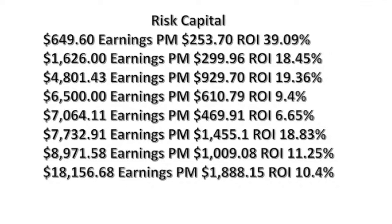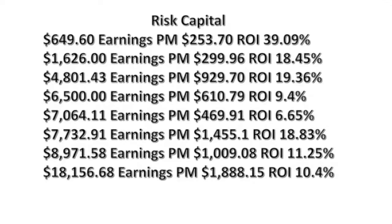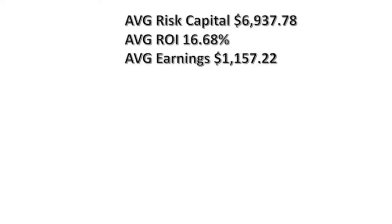Now, looking at all of those ROIs, ironically, the one who's on 649 has made 39%. So, imagine if the guy that had the 18,000 was choosing the same tokens that the guy was for the $649. If you take the average risk capital, there was 6,000. So the average ROI is 16.8%, and the average earnings for all of those, because there's 8 people there. So what I've done is I've added all the earnings up, added all the ROIs up on the risk capital, and got the averages, divided them by 8, obviously, because there's 8 people that I've chosen. So the average ROI on risk capital was 16.68%.